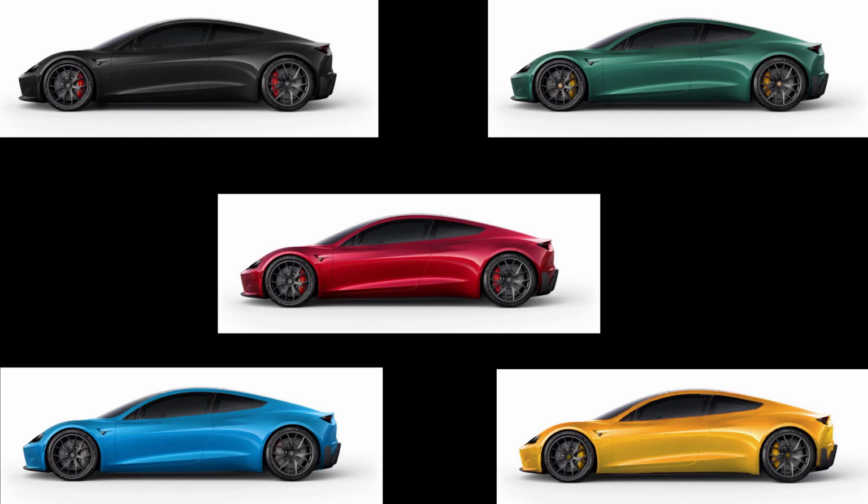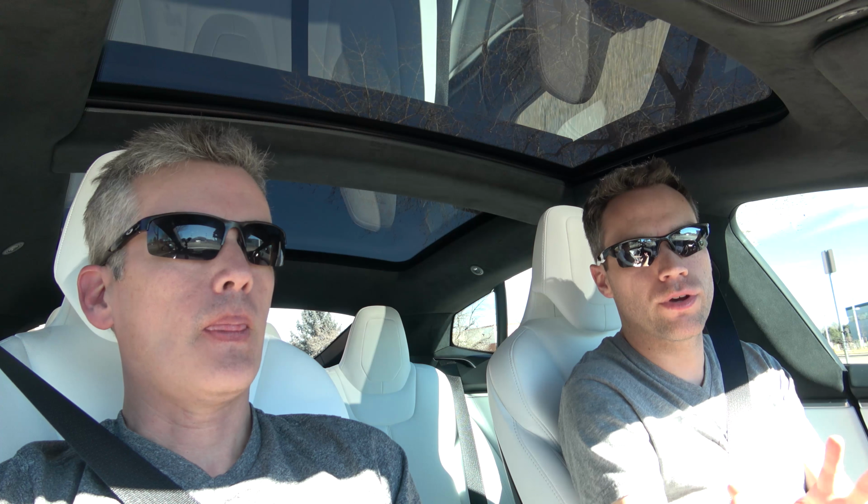I don't usually like red cars, but I just like the red. It was like a burnt orangey red. It looked great, the one that we saw at the unveiling. Yeah, that's kind of been my color of choice. What do you guys like?